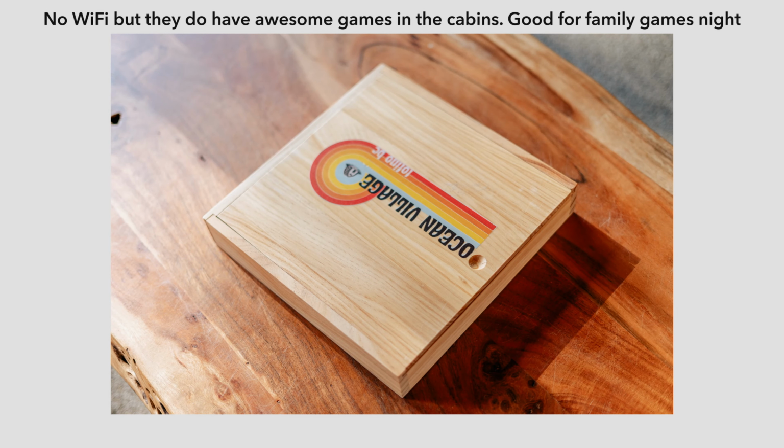So I didn't try the barbecue stands outside. They have communal barbecue stands, so if you just want to have a barbecue with the family, it has a nice shed over it so you can enjoy it with your family over there.